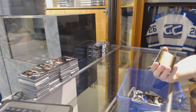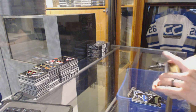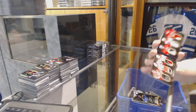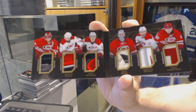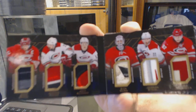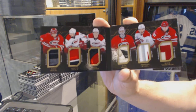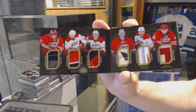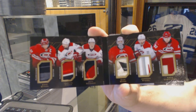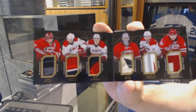We've got a Sixes Relic Booklets Premium Materials. Numbered 8 of 10, Eric Staal, Justin Faulk, Jeff Skinner, Cam Ward, Jordan Staal, and Chris Versteeg. Sixes, Relics, Premium Materials, 6-way patch, 8 of 10 of the Hurricanes. Sick. God, that's filthy.